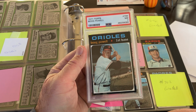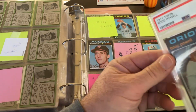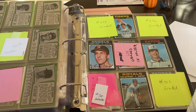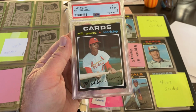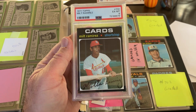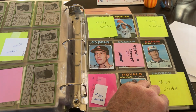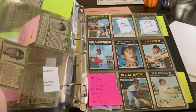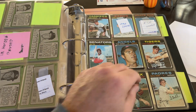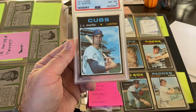All right, Boog Powell, number 700 and a 7. Love that grade. And 702 and a 6, Milt Ramirez. Did I do 698? Who was 698? Yeah, the Brewers team. All right. And 704. J.C. Martin and an 8.